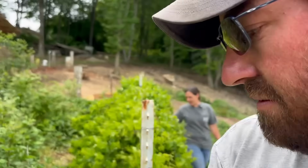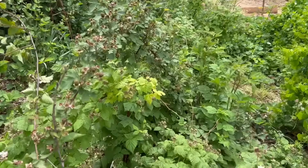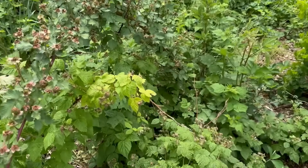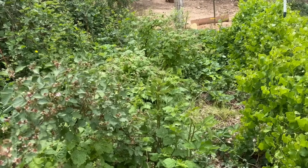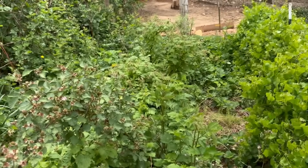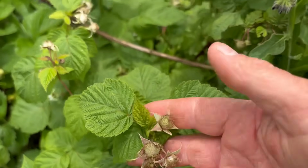Because I feel like them grapevines sometimes struggle, but these things, man. Raspberries are loaded. Oh, that's a blackberry right there. That's not a good blackberry either. Yeah, I don't know why, but not a good one at all. Raspberries are everywhere. Look, we're going to have raspberries for long. See that? Look right here. Look at there.